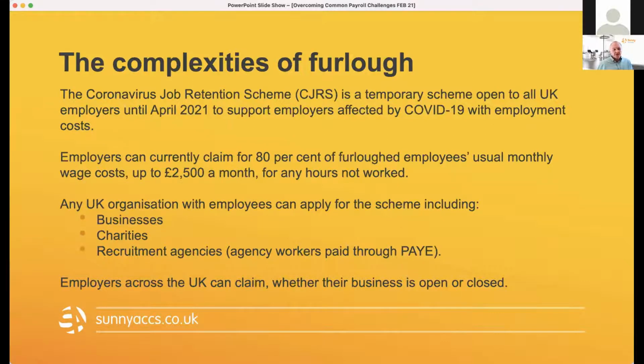Any UK organisation with employees can apply for the scheme. That includes businesses, charities, and recruitment agencies where the agency workers are paid through PAYE. Publicly funded organisations are not expected to use the scheme, but partially publicly funded organisations may be eligible where their private revenues have been disrupted. Employers across the UK can claim whether the business is open or closed.